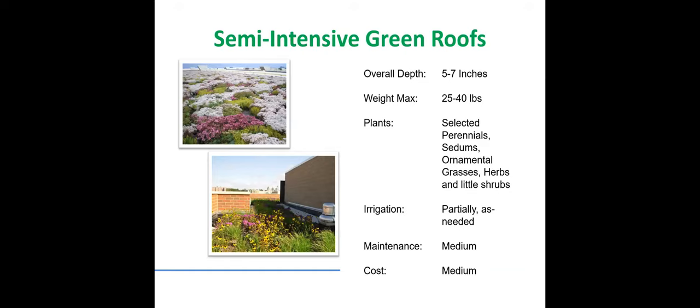Our next one is a semi-intensive green roof. And what this one is, is a little bit more of a heavier type of soil. It allows the landscape architect or gardener to be able to select more types of plants that would have a much more aesthetically pleasing kind of look. It also has multiple heights. This one would require probably a little bit of irrigation because of the selection of the plants. It tends to get a little bit deeper and it requires more structure on the building to be able to handle something like this.